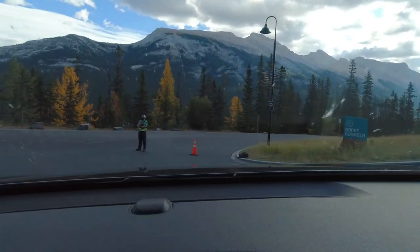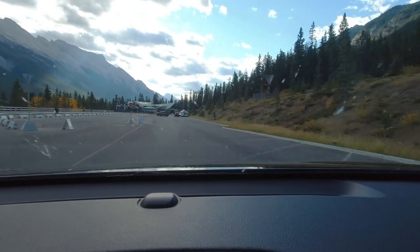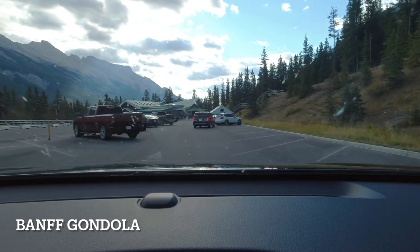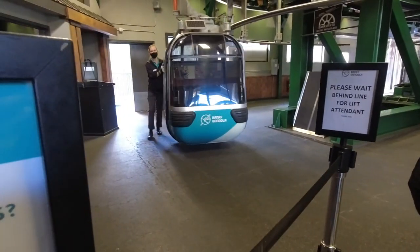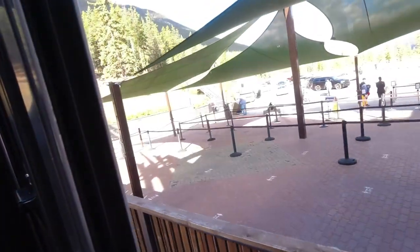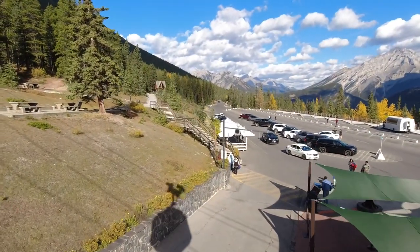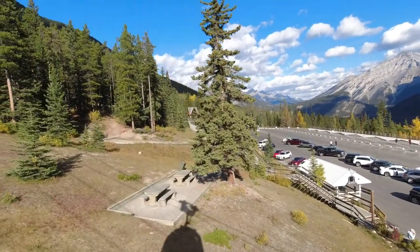Turn right, then turn right. Their website says they open at 11, so let's go. We arrive at 10:45 and they're already running. And let us go right away. Cool. Hey, you left your camera in the car? The gondola cars hold four people, and it ascends 2,281 meters or 7,486 feet up Sulphur Mountain in just 8 minutes.